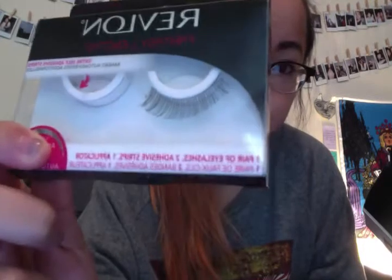Then the next are these. I have 2 pairs of lashes. I might have more, but these are the only ones I grabbed right now. This is the Revlon Fantasy ones, which I would definitely repurchase, and these are in Flirty. As you can see, they're pretty natural.